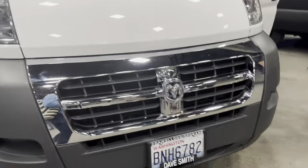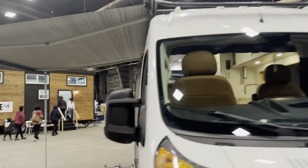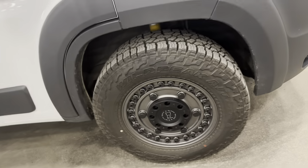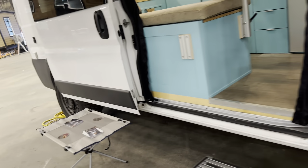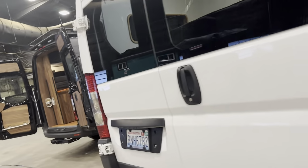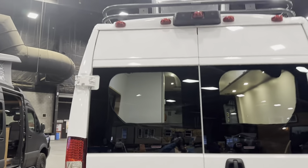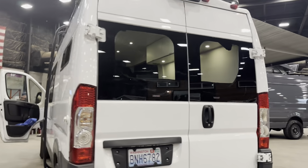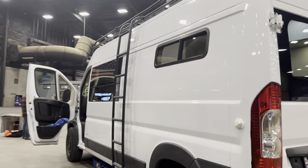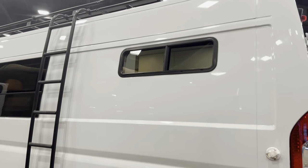This is on a Dodge. Has a roof rack. Ooh, look at those monster tires. You can actually open and access the back of it. Wow. Oh, it has a side ladder to get on top. You can stargaze. That's my type of Class B right there. I like that one.